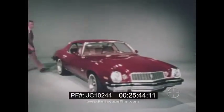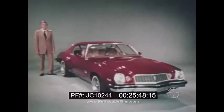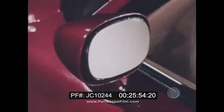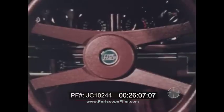Now, Camaro's entry in the personal size luxury market, Type LT. Camaro Type LT has many additional luxury and appearance features, like these rally wheels, dual sport mirrors, with a driver's mirror remote controlled, hideaway wipers, special grille and rocker panel trim, plus new exterior and interior identification.